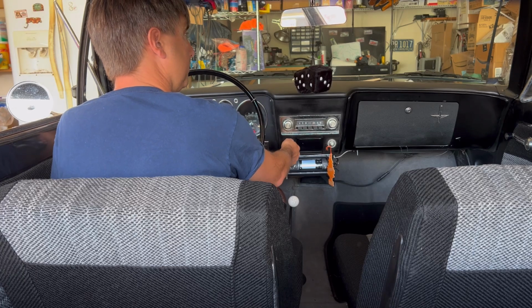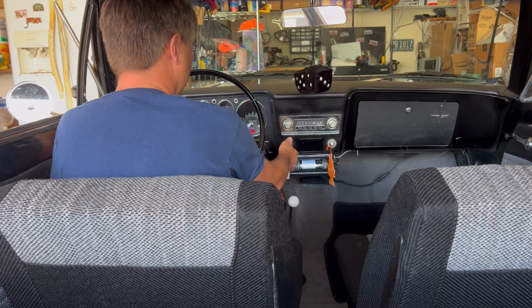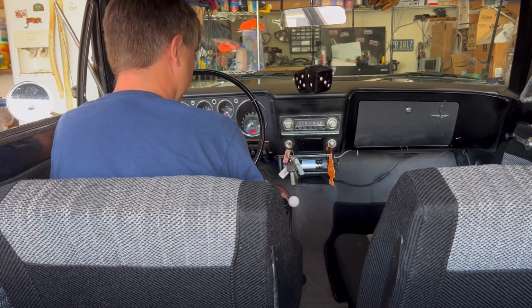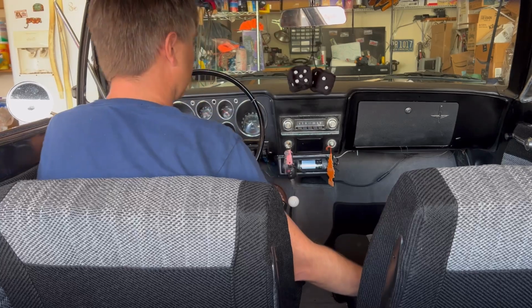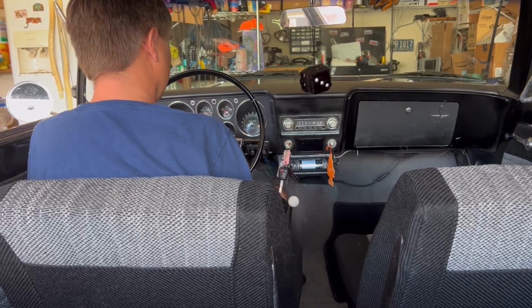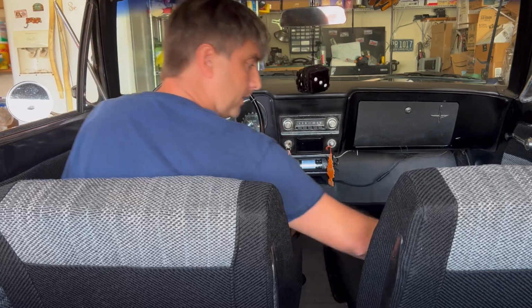Prime that fuel pump. On the gas. I know you don't. She's a little cranky in the morning when it's a cold start. Here we go. Gonna let her come up to temperature.